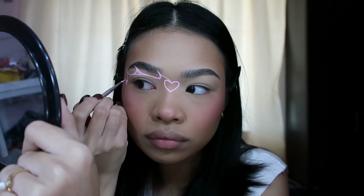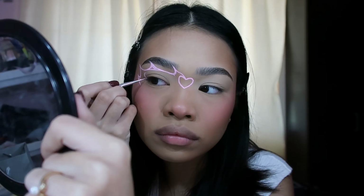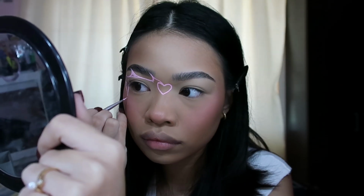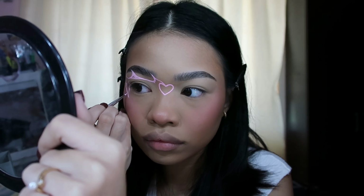Although I do look very focused right now, my mind, I kid you not, is going everywhere. The only problem that I have right now is making the other side clean and also symmetrical, which is a big challenge for me that I'm willing to take.